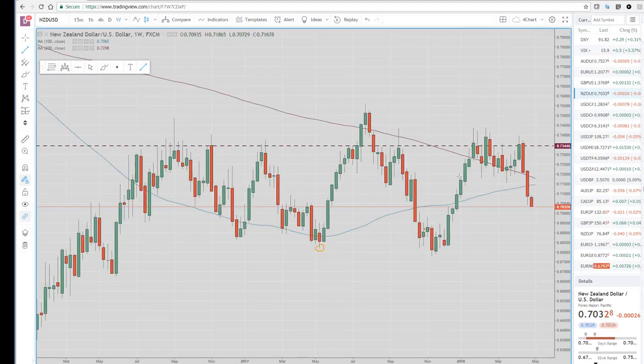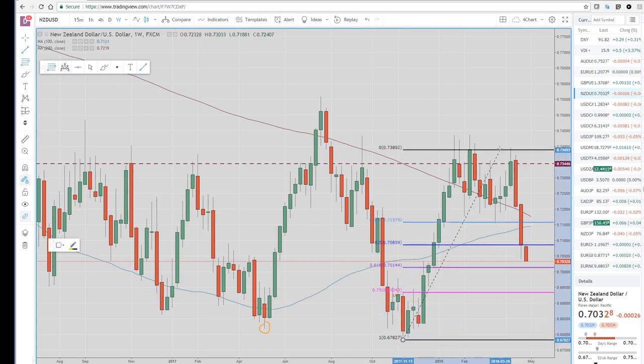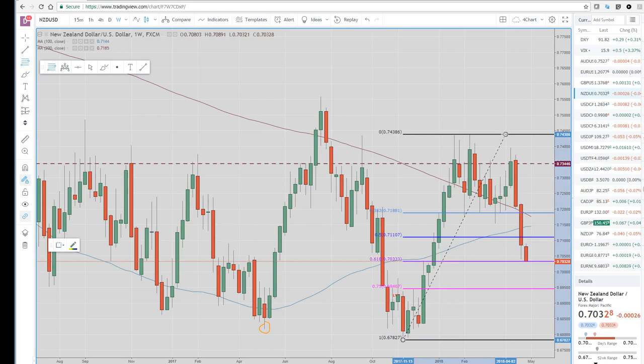Kiwi is sitting right here on a nice Fibo, some very nice Fibo here. This is a weekly chart, but I'll just draw it from down here up to that double top. You can see where we are. 70.33 is a two-thirds Fib. This is support right here as we speak. Below there is 69.50, 45.50. Again, dollar is looking pretty perky across the board.